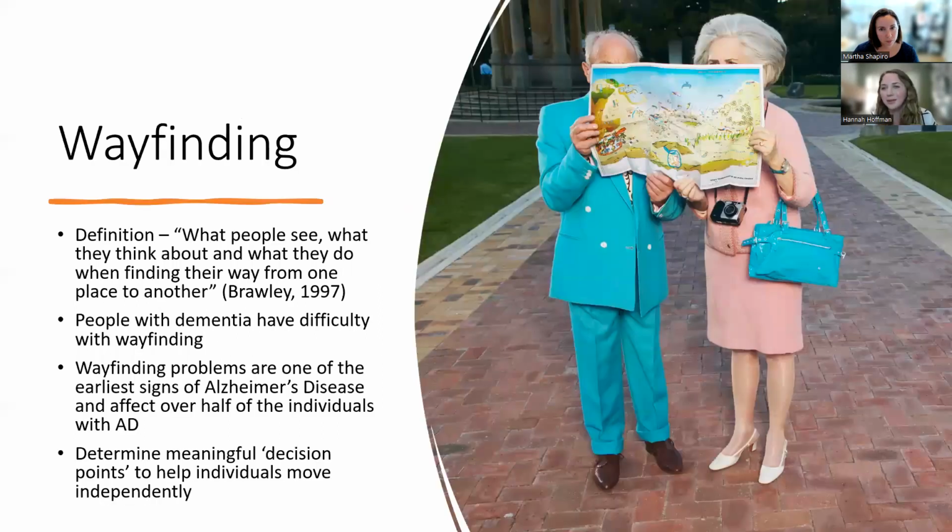So wayfinding, Martha mentioned that a little bit. Wayfinding, the definition is what people see, what they think about, and what they do when finding their way from one place to another. As an example, when I go to somebody's house to complete an assessment, I go to their street, and one thing I try to do is find the house. How do I look for the house? I am going to be looking for the address number, and that's going to be my first point of how to find the house. So I look at the address number.